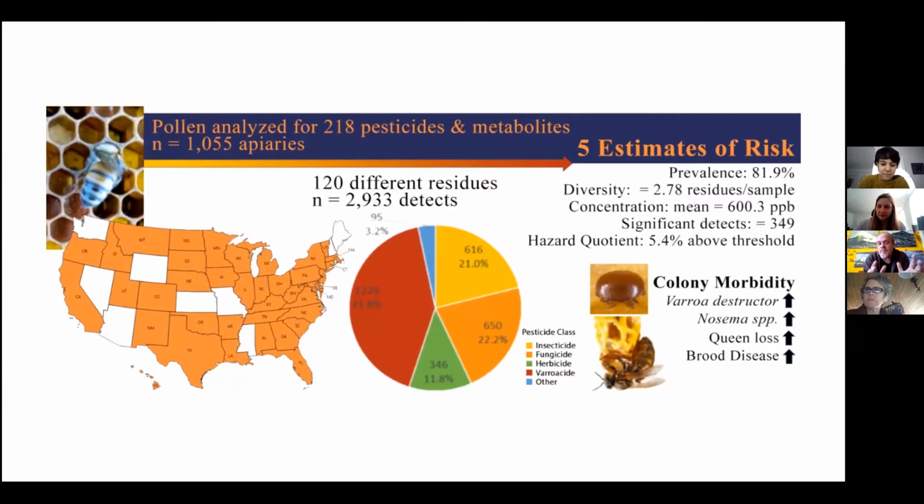And that's important. Then we categorized these detections, and we found nearly 3,000 different products and metabolites. By far, most of them were varroacides, followed by insecticides and fungicides. But importantly, we also found that in these field realistic conditions, where you guys are the experts and could tell if there was chalkbrood or if there were queen problems, and we checked for nosema and varroa and viruses, we could link 5 different ways of summarizing pesticides to some ill effect by one class or other class or group of pesticides.